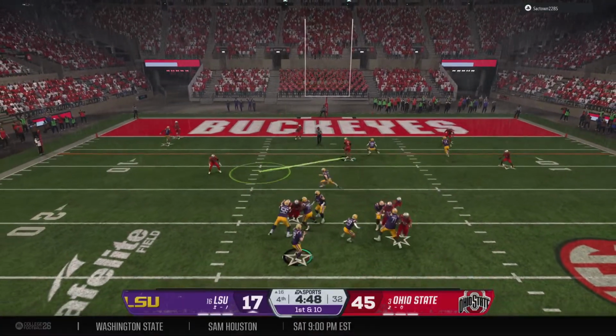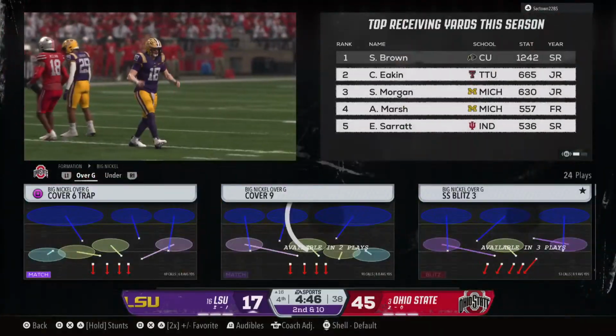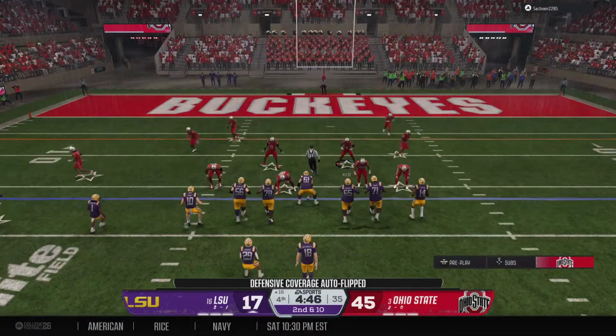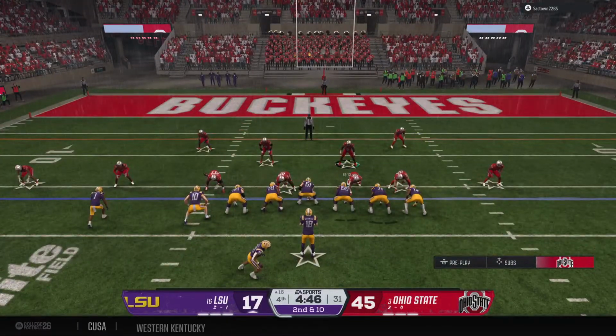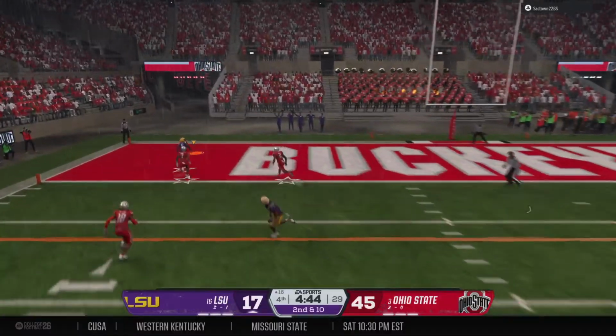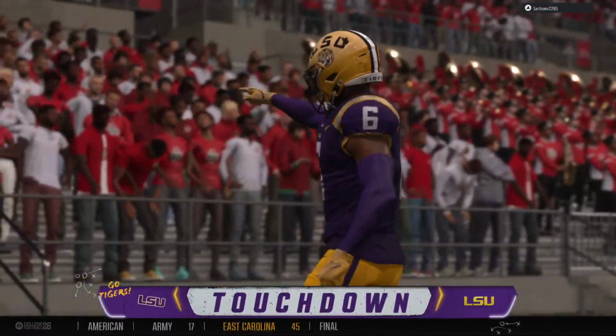Snapping it from the red zone now. Looking to throw. And it's incomplete. The defender arrived at the same time as the football. And now it's 2nd down. You get a tight end like this, and you know he's used to dishing out the punishment. But here, he's the one that has to absorb the contact. And as a result, he's unable to hold on to it. And he's got it. Touchdown, Tigers.